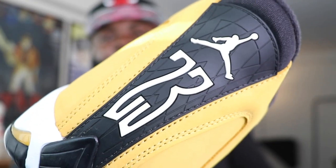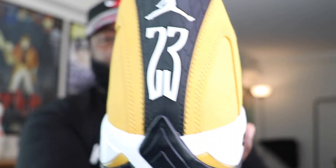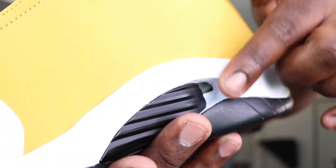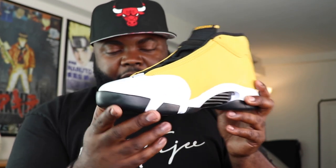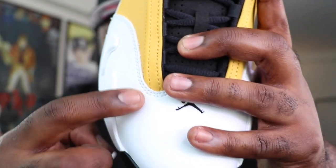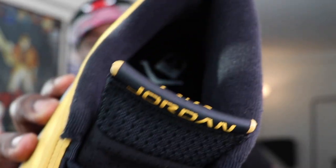You definitely have that black and white back, Jordan branding and 23 branding on the back right there. And then you do have that ventilation unit right there on the side of the shoe. You have an almost crystallized, I would say, coated painting, so to speak, right here on the wingtips, guys. And then of course you have a leather toe box, black Jumpman, and black laces, yellow Jordan branding right here on the tongue, 14 branding on the back of the tongue, another Jordan logo on the inside of the shoe, and you also have Jordan branding right here on the laces as well.